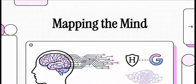Today, we're going on one of the most incredible journeys imaginable. Not to some distant star, but into the space between our own ears. A project between Harvard and Google has just given us a map of the human brain like we've never seen before, and it really makes you wonder.